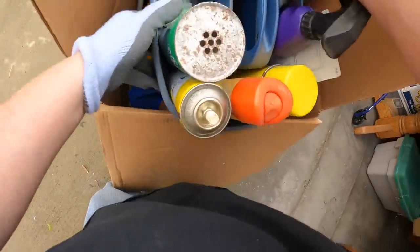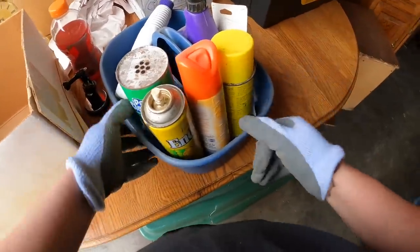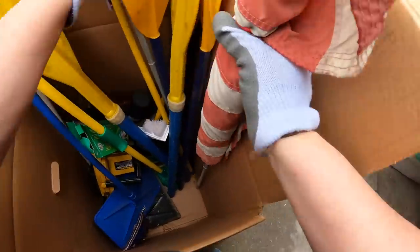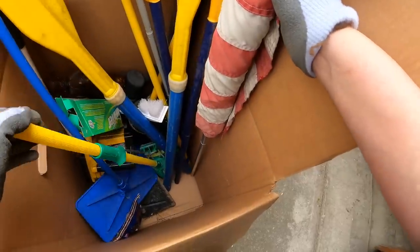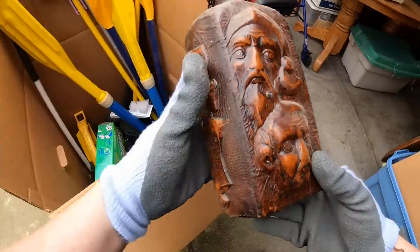All right, got some more of these cleaners. That is not good stuff. That's old, crusty, rusty. And what box would be complete without some junk mail? That's unreal. Here we got a nice flag. Oars here. Moth. Look at that. Why is that in there?